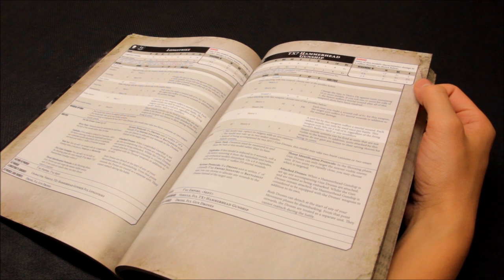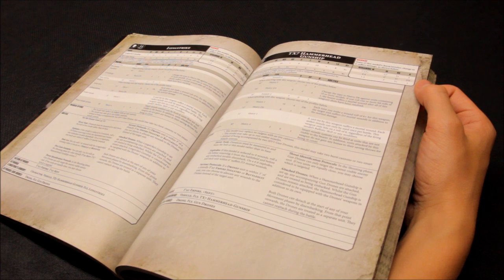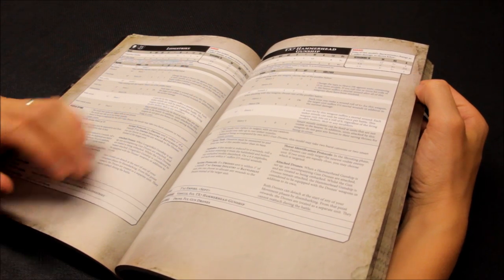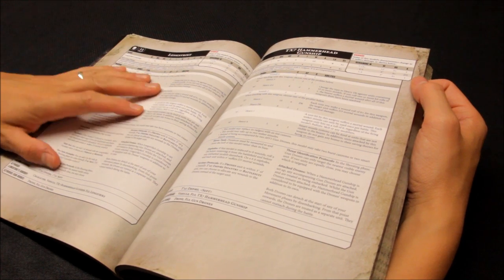Oh, you may well see the return of the Hammerheads. I don't know, Storm Surge just takes up a lot of points. But a couple of Hammerhead gunships, they're so iconic, so classic Tau. I'm glad to see the Hammerheads have improved. I reckon they've improved a fair bit.